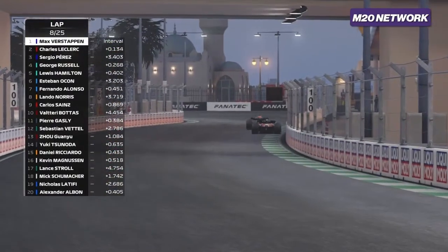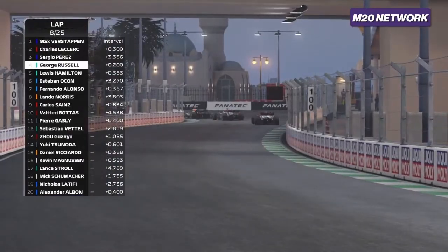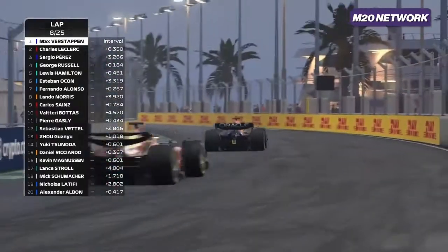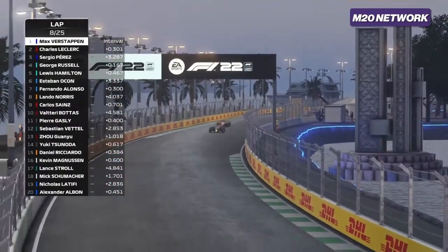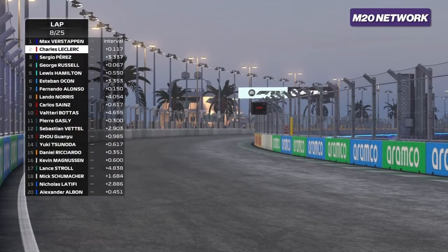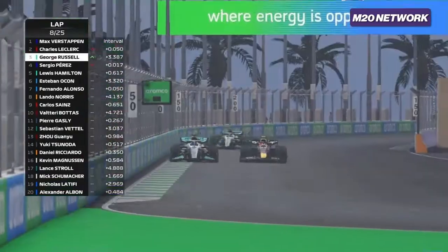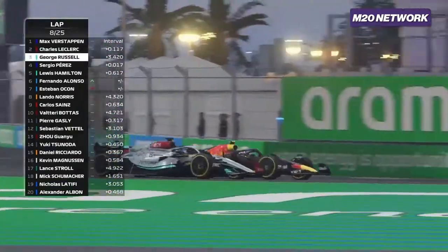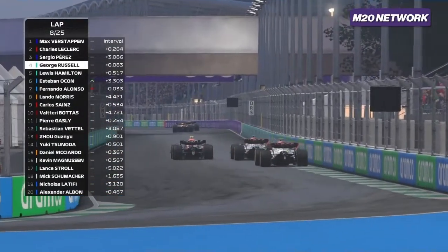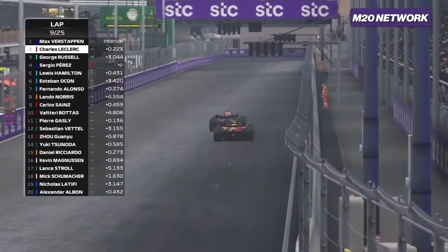Charles Leclerc with DRS as they head through 22 and 23. Max Verstappen behind, or not behind, ahead. Verstappen trying to defend. Here comes Charles Leclerc with DRS. Leclerc looking to pass Verstappen. Where's he going to go? He's going to have the inside lane as they head into turn 27. Charles Leclerc down the inside. Meanwhile, Russell goes around the outside of Perez. But Perez holds on to the spot. Max Verstappen, though, still defending from Charles Leclerc as they head back to the front.